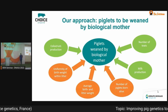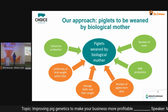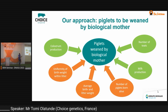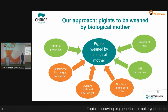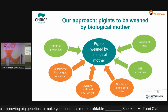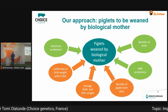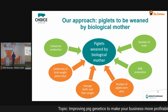Milk production: apart from the colostrum availability, the sow must have enough milk to sustain and feed the piglets. So at the end of all this, we have uniformity in our litter. We have an average litter weight, and we have a considerable number of piglets born alive. All these together is how we approach piglet production and obviously pig production.